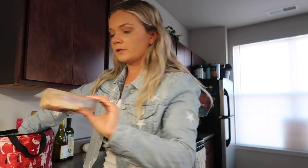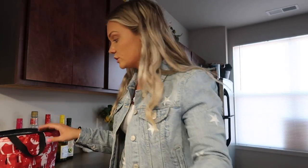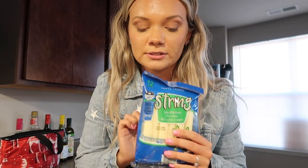Got crispy rice, obviously. It's one of my favorite cereals. For lunch this week, I just got some mesquite smoked turkey and Kodiak cheese. I was gonna make sandwiches. String cheese to snack on. You guys know this is my favorite.